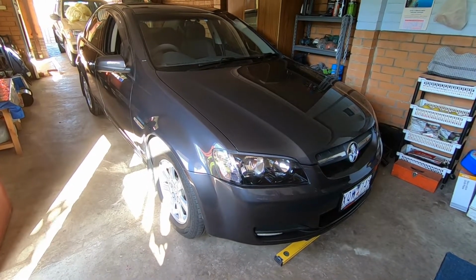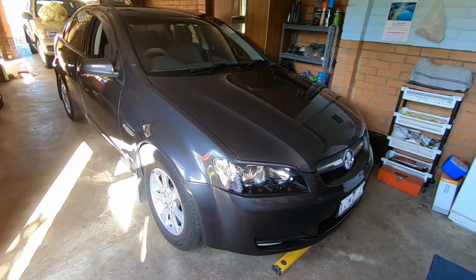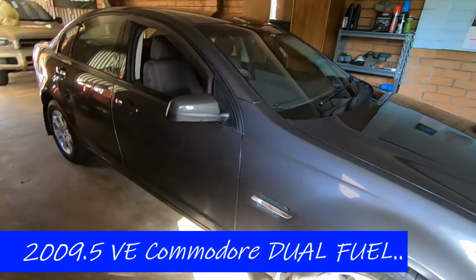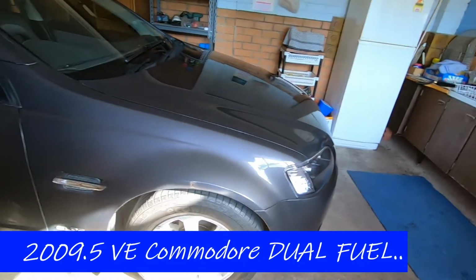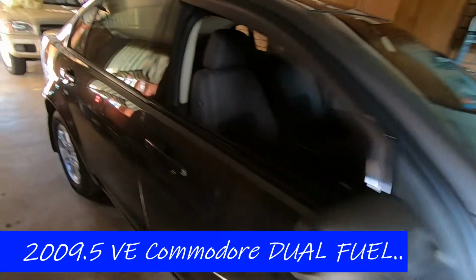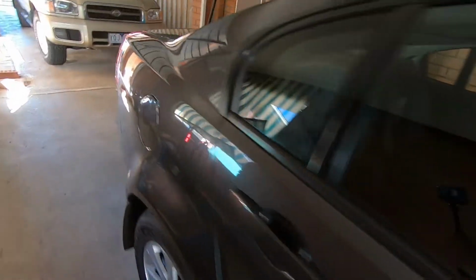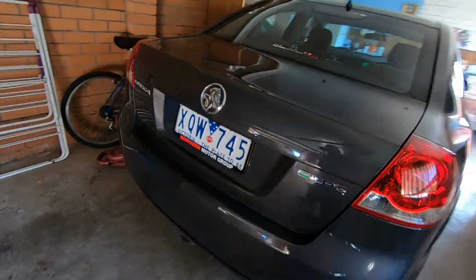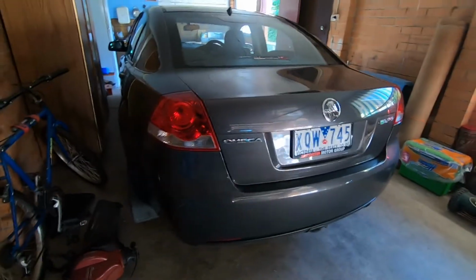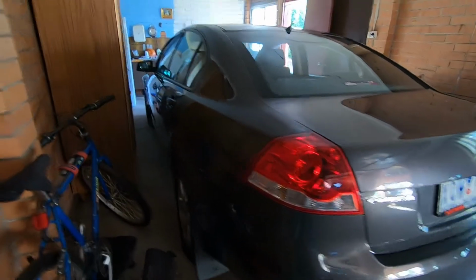This is my 2010 Holden Commodore. It's a locally made car here in Australia. Holden don't make cars here anymore. I've just taken the cover off it and I'm giving it a bit of a battery pep up by starting it up, so keep the battery charged up.